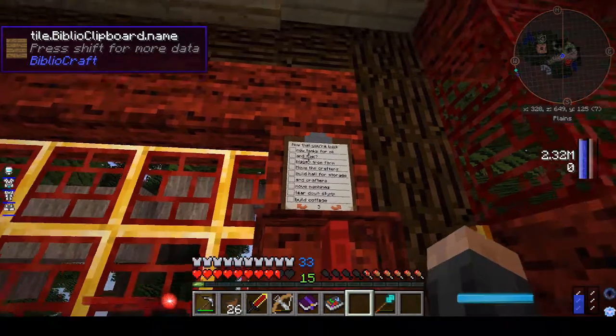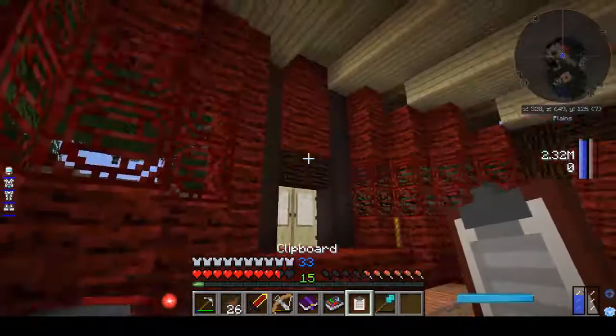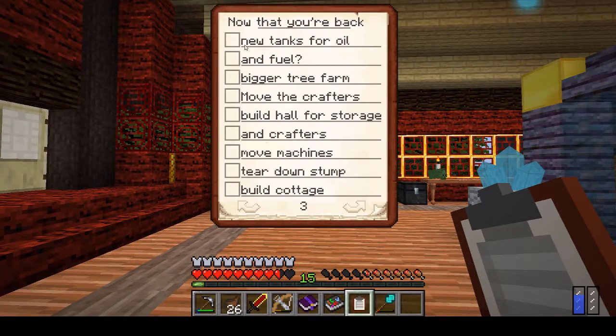I still have this list. We've got the tanks for oil, and we've got the fuel. The tree farm, well, that can wait till later. I have moved probably less than half the crafters, then I can do that behind camera. I still want to build a hall around the storage area and the crafting area. I still have some machines to move and some machines to set up. Then we'll be tearing down that big ugly giant black stump and building a cottage in its place.